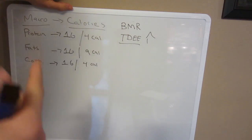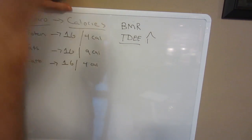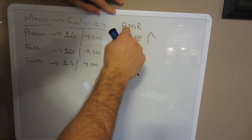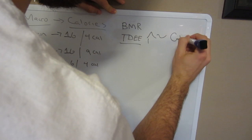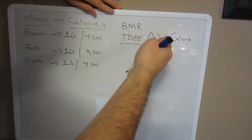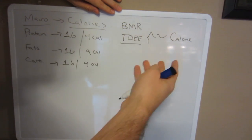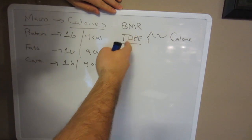So back to the board. I apologize, I'm holding it up because my prop isn't very good. It's held on by tape. Now when we talk about TDEE and BMR, which is your total daily energy expenditure, and again your BMR, these both equal some sort of calorie intake. You have to get a certain amount of calories to hit your BMR, and then granted, if you're trying to lose weight or gain weight, you have to get a certain amount of calories for those that you expend throughout the day. If you work out, you need more calories. If you don't work out, you need less calories.